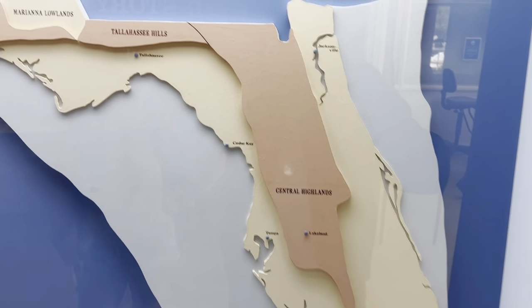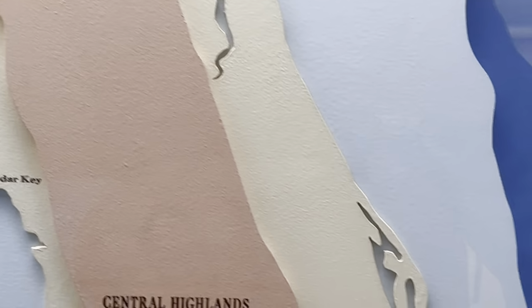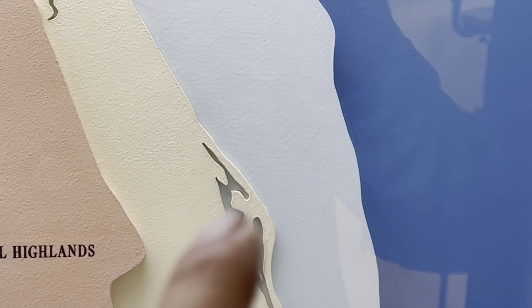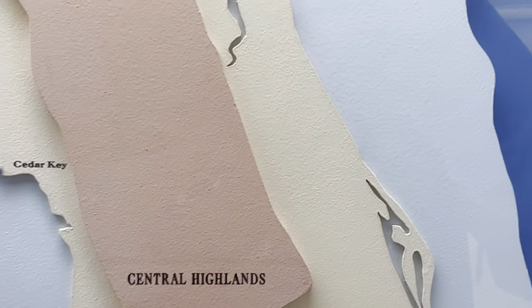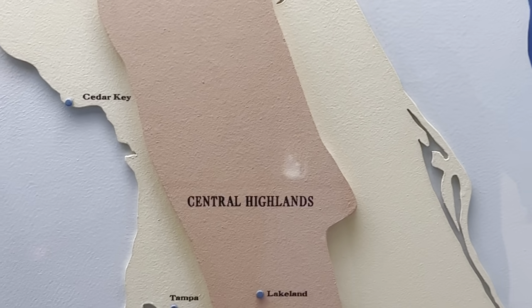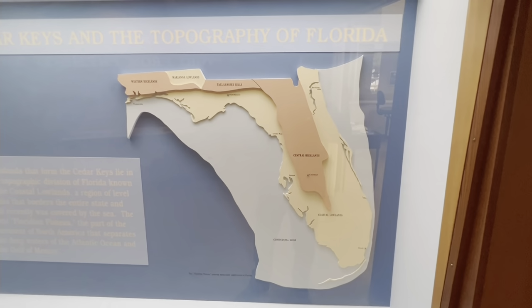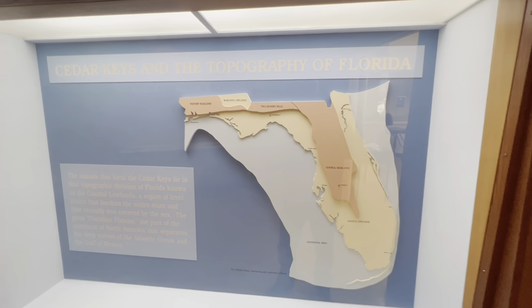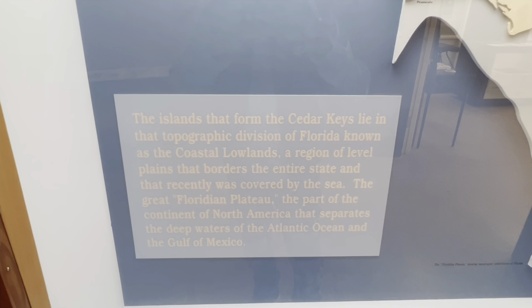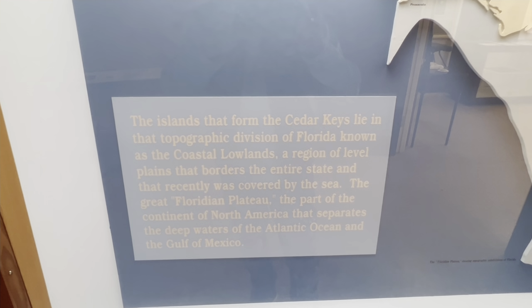So guys, we are right here. We are right there. Cedar Keys, Daytona, way right there. So I'm there. So we went across to Cedar Keys, about 2.5, 3 hours. Right? So it's pretty cool. Nice. And of course, it's the island. Leave it there for a little bit so you guys can read it. It's the Atlantic and the Gulf of Mexico.